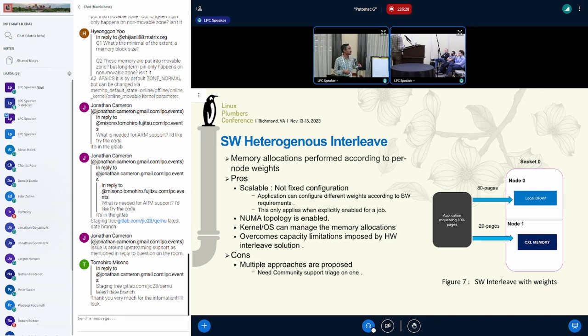Today, the kernel doesn't support weighted interleave. Our proposal is that there are various methods for supporting weighted interleave, which benefit overall system bandwidth improvement. Those are things that we are looking at. My colleague John Gross will talk about the various patch sets that have gone into the kernel patches, which are under review, and we would like to have a discussion around that. Thank you.